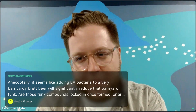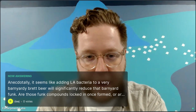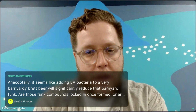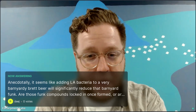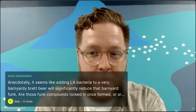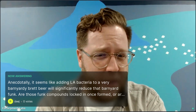I'm not sure. I do find that the perception of that funk is more present in beers with higher pH. You can have a beer that's analytically higher in phenols, but if it's more acidic, it tends to be perceived less. So there might just be some weirdness with the acidity impacting the flavor perception. There's probably some research out there on the wine side.